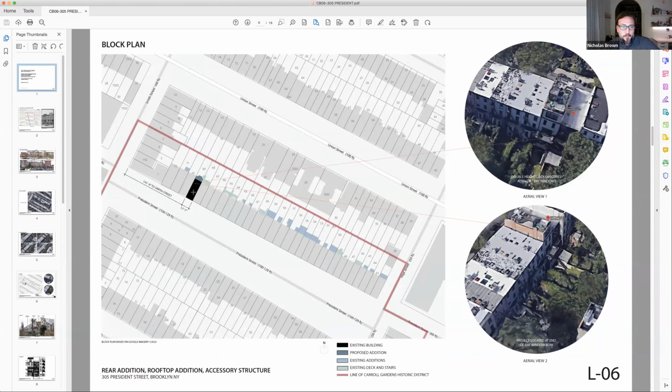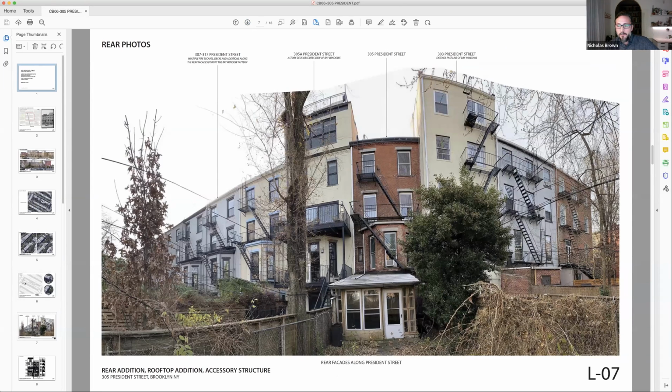So anyway, our building is highlighted in black, and then there's the proposed addition in dark blue. The lighter blue shows all the other additions along the block. Some are 2-story, single-story, partial width, and then the green shows the existing decks and the stairs. And then the rear photo, this is a panoramic view of the rear facades. Again, from 307 to 317 President Street, there are multiple bay windows. And then to 305 President, which is the project location, we're at the end of that row. And then the 303 President to the right, there's that shift in scale.